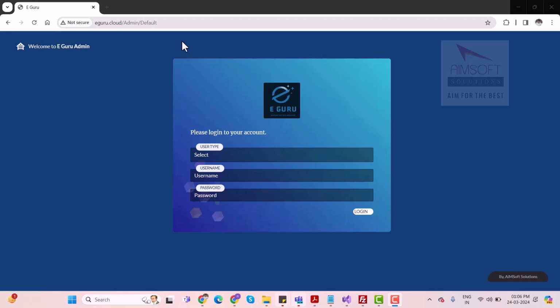Branch admin can add staff and teachers, and branch staff can add students, collect fees, and get pending fee reports. They can assign teachers to subjects or courses, and teachers have the privilege to take attendance of the students daily. They can create online classes, provide assignments to the students, and also create exams. And from the student login, students can attend online exams, recorded classes, live classes, submit assignments to teachers, and ask doubts to the teachers by chat.